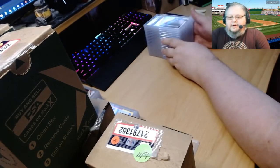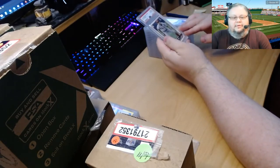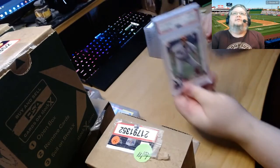Back to some modern stuff here. Got some Alec Bohm. 2018 Bowman Draft Alec Bohm, PSA 10.